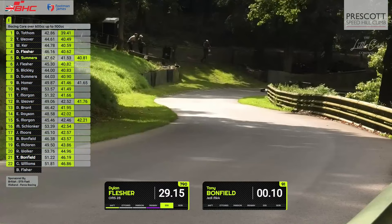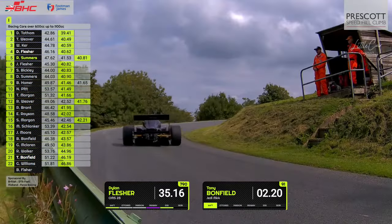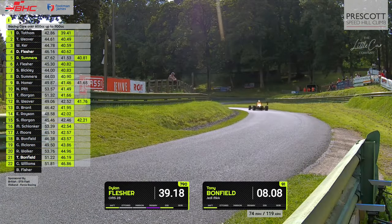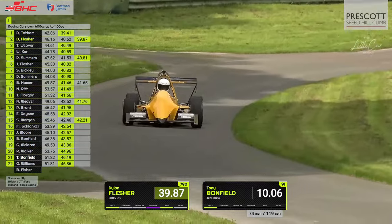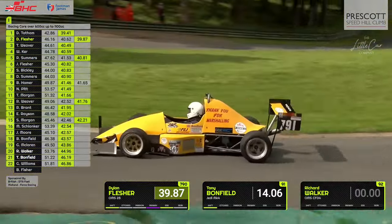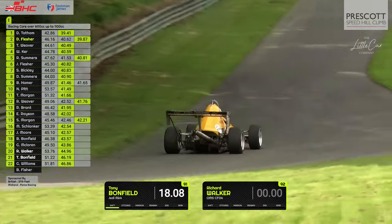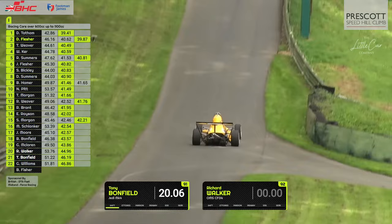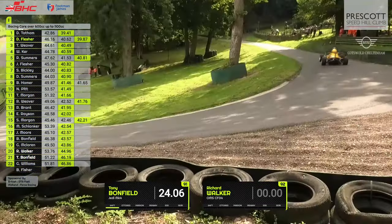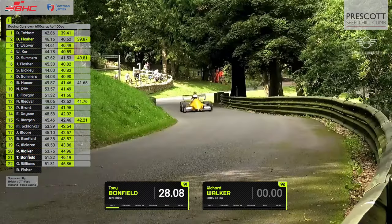Richard Summers has done a 40.81. That jumps him up to fifth in practice. Yeah, great time from Richard in this class, and then quickly followed by Dylan Flesher, 39.87. So the first of the under 40-second runs today, but those times will go down as we go up the classes. We've got Tony Bunfield here on the hill running the Jedi in this car.